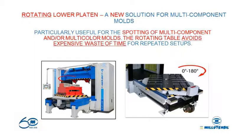This is a very brand new solution that we have developed. In case you manufacture multi-component or multicolor molds, we can propose a rotational table so that you can spot this kind of mold much more easily. As you know, if you don't have a rotary table, you have to fix the mold. When you close the mold, you reopen, and then to reclose the mold, you have to turn it. Imagine doing that with a crane, for example. Here, you just fix your mold, and then when you open and reclose, before reclosing, just by pushing a button, you can turn the table 180 degrees.